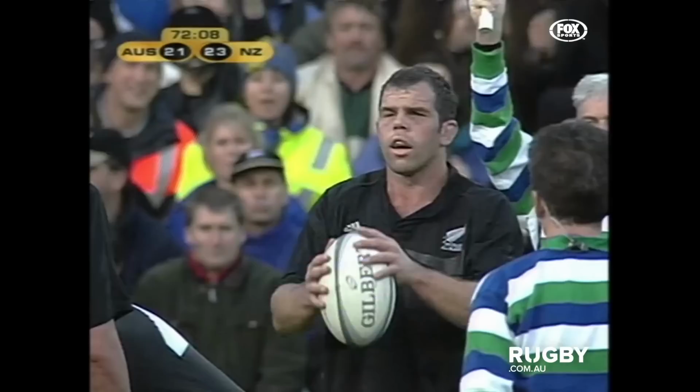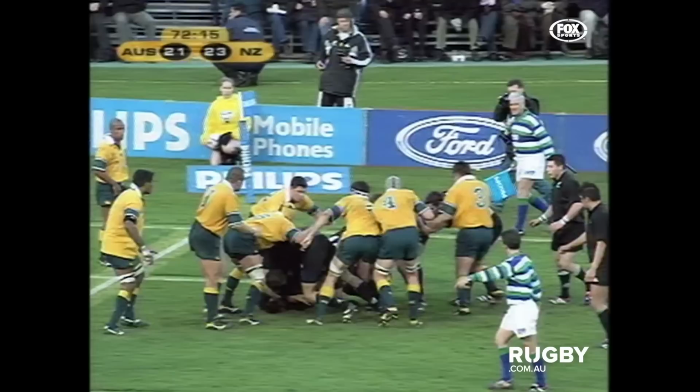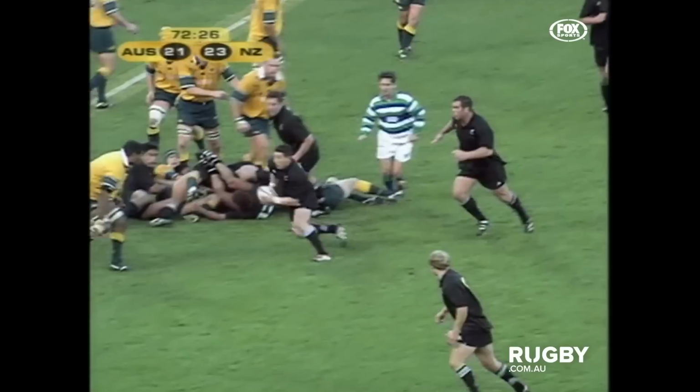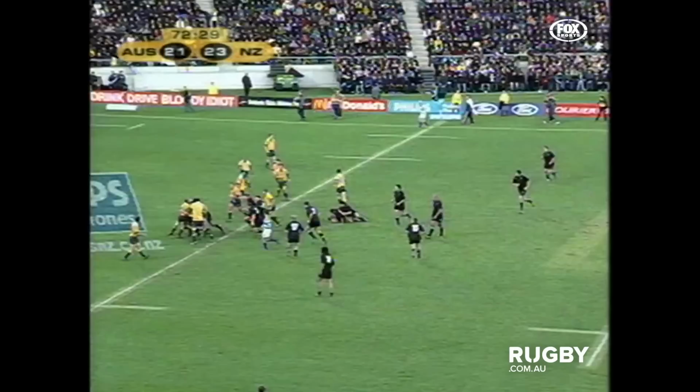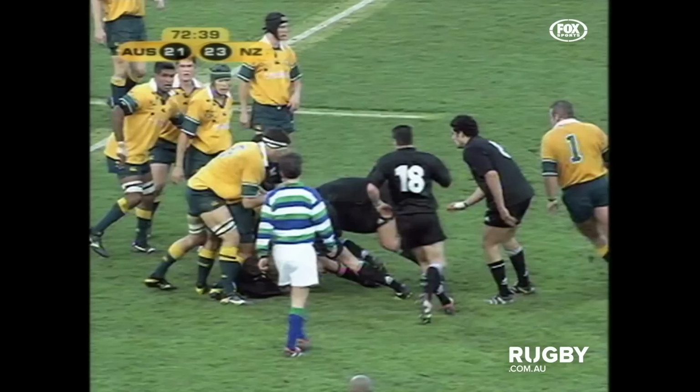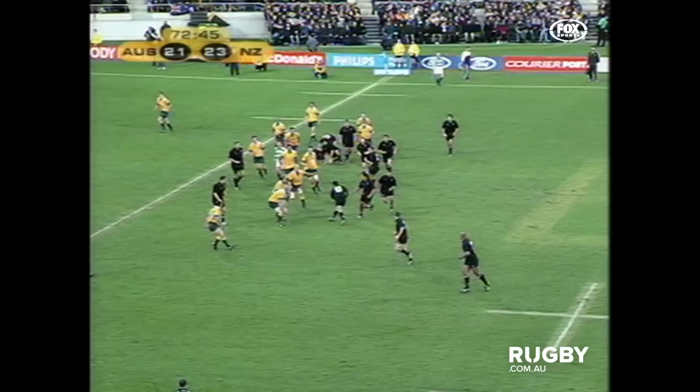Beautifully claimed by Maxwell. Kelleher for Tony Brown. Alatini slipping through the half gap. Kelleher works it up for Reuben Thorne. Lays it again for Kelleher. Brown. Tane Randall. Ball knocked forward by Australia, or knocked out of the tackle anyway. But it's play on. Alatini again. Eremia.